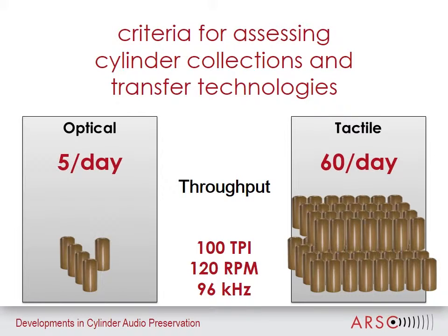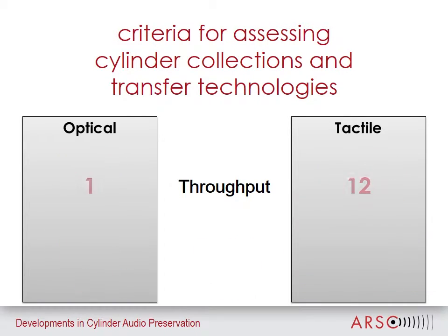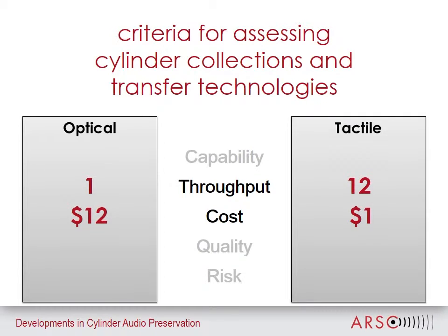But as these responsibilities are common to both transfer methods, they pretty much cancel out and leave us with a 60-5, or if you prefer, a 12-1 differential in throughput. So how does this translate into cost? Well, cost is a function of throughput, so we might estimate an optical transfer to be about 12 times the price of a tactile transfer.